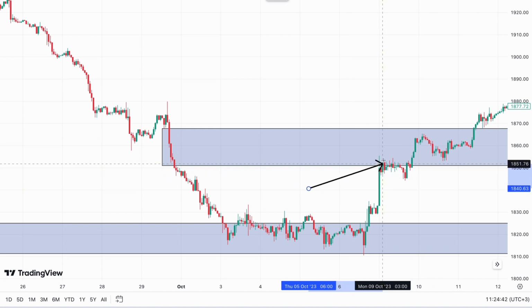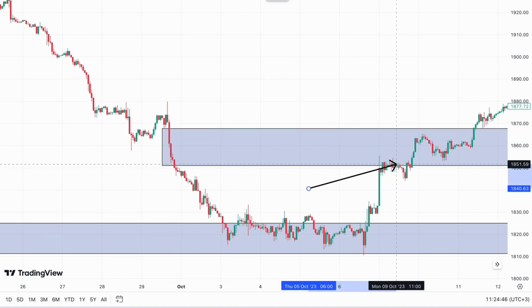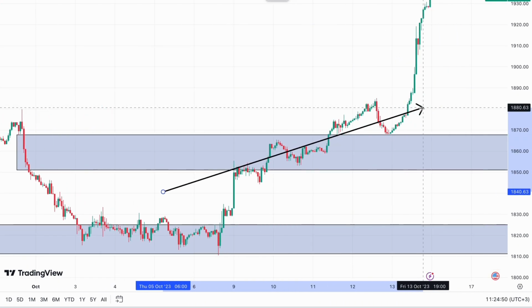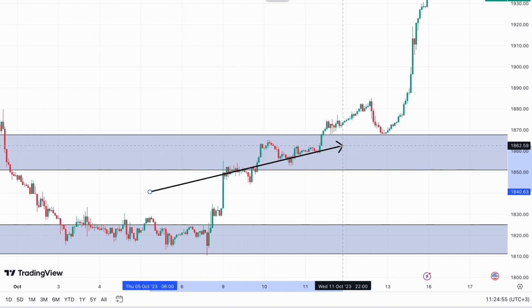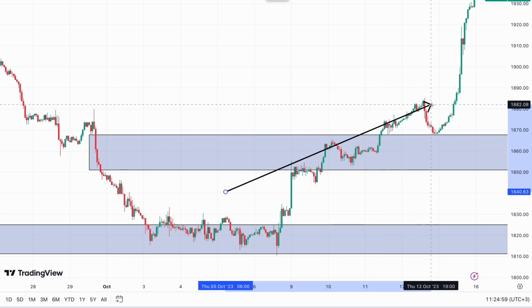Here price first switched my zone, which is the fair value gap on the 4-hour candle. It consolidated a little bit, but after it went back and filled it up, as you can see. And what I like about fair value gap is price always retests on fair value gap. So you can see price filled up the fair value gap and then retested on it.